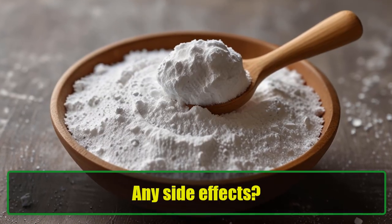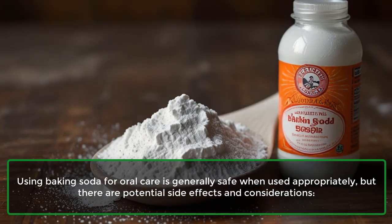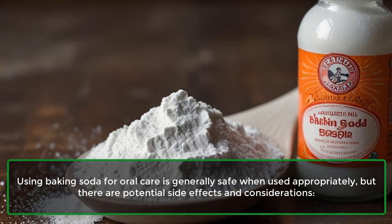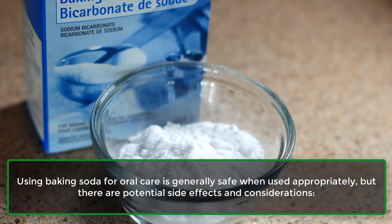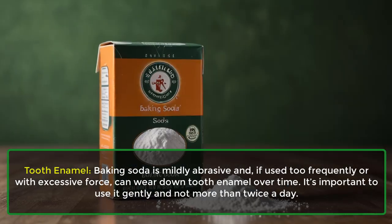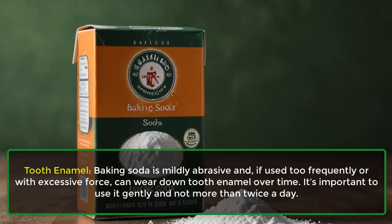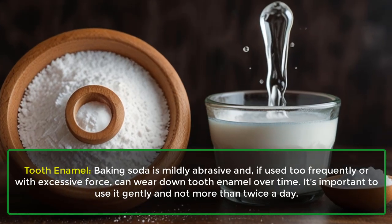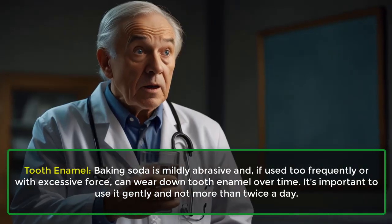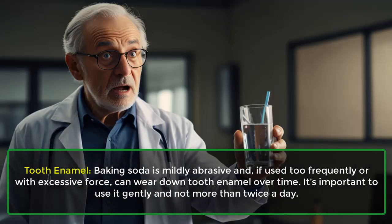Any side effects? Using baking soda for oral care is generally safe when used appropriately, but there are potential side effects and considerations. Tooth enamel. Baking soda is mildly abrasive and, if used too frequently or with excessive force, can wear down tooth enamel over time. It's important to use it gently and not more than twice a day.